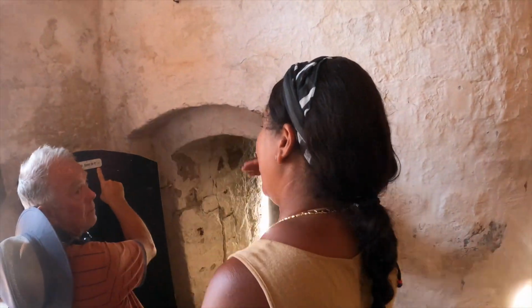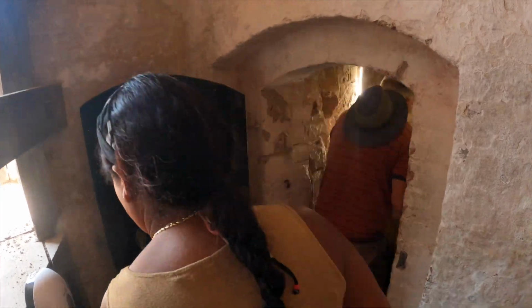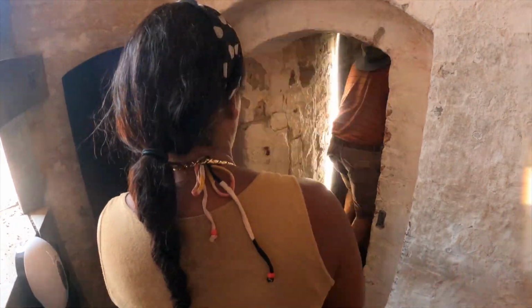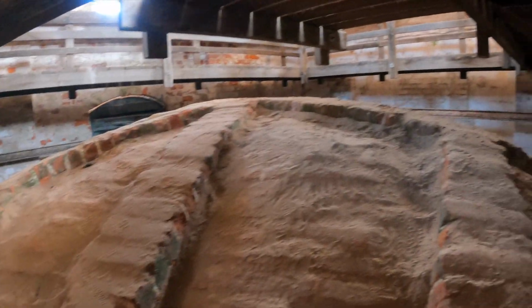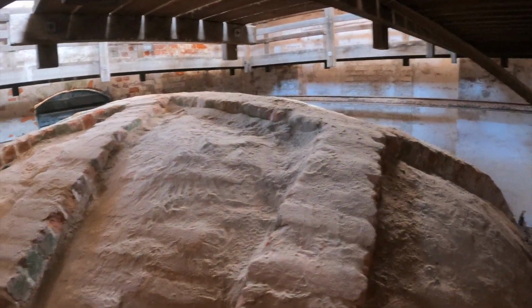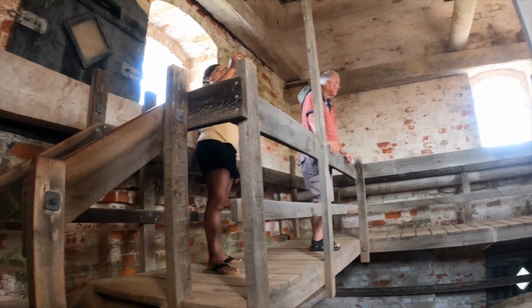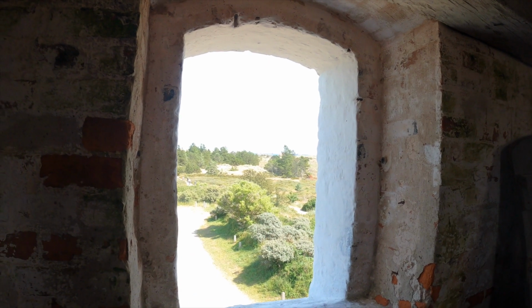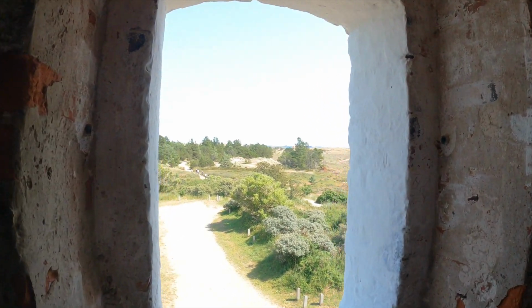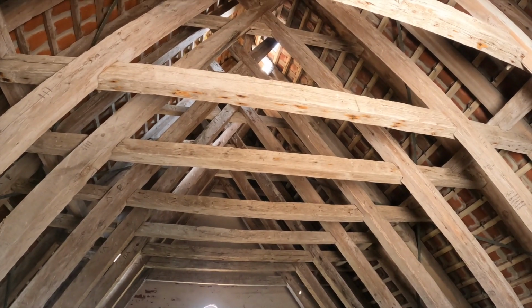I think it's... Watch your head, it says. Like, I think it's a door for you. That's the dome. Yes, yes, right there. Well, there's a window up there too. You want to see out that one?